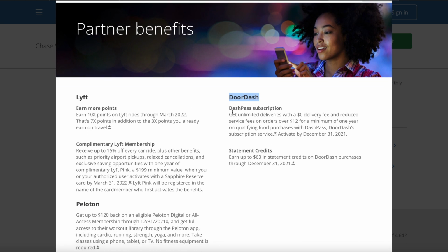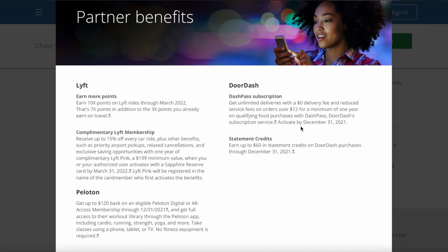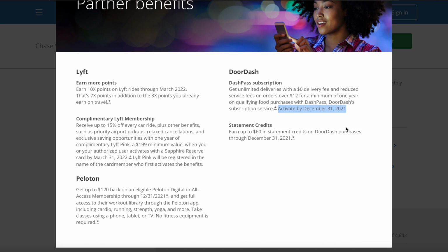Now, last credit on my list is the DoorDash credit. First, you will be able to get a free Dash Pass, which could be valued up to $120. Now, if you use DoorDash, Dash Pass is extremely useful. Just remember, you have to activate this before December 31st, 2021.